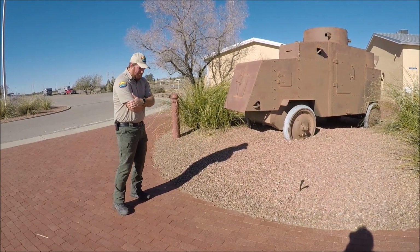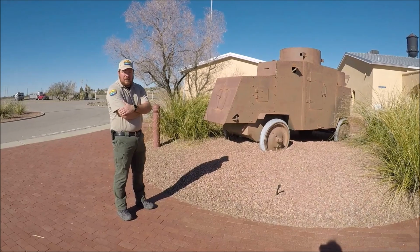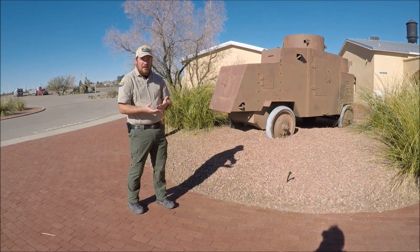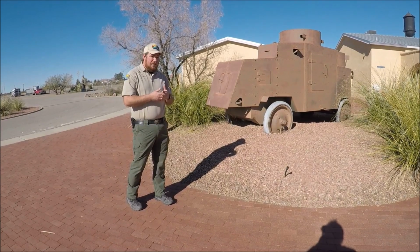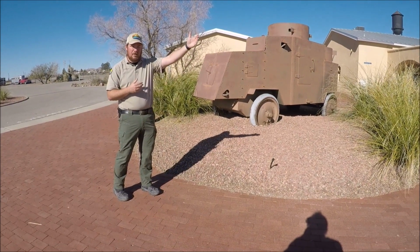Perfect. So why did Villa raid here in the village? The Mexican Revolution was going on down in Mexico, and Pancho Villa was towards the end. He was on his downfall. He was on his way out, and he had lost 2 battles west of here in Agua Prieta. He knew there was a military encampment here. There were many encampments along the border.